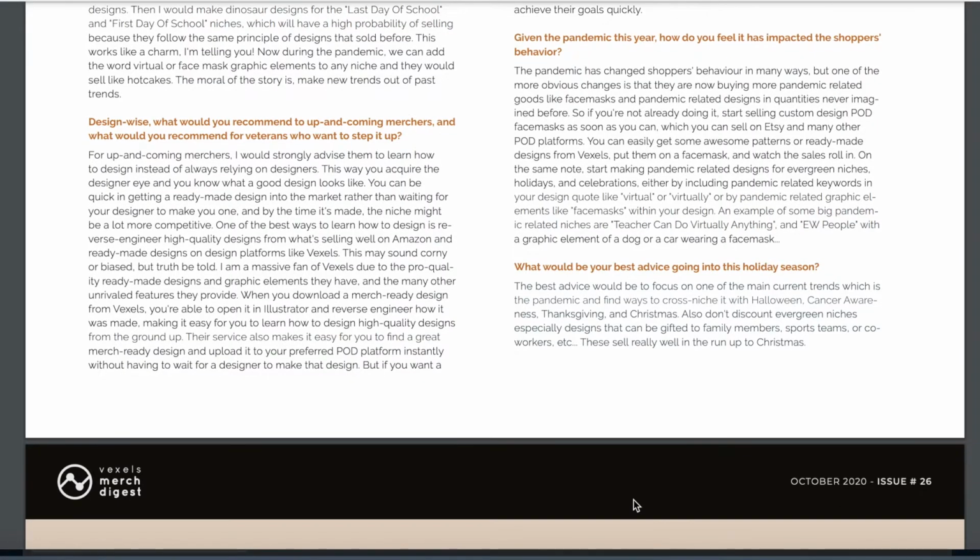So next question: design wise, what would you recommend to up and coming merchants, and what would you recommend for veterans who want to step it up? His response: for up and coming merchants, I would strongly advise them to learn to design instead of always relying on designers. I strongly agree with what he's saying, because take for example, when a trend just pops up, you need to put up a design right away.